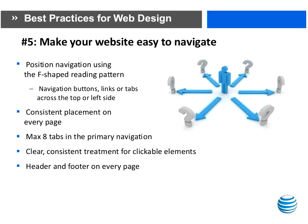Now that F-shaped scanning pattern also factors into where you position your navigation on your website to make it easy to move from page to page. So navigation buttons or links should be placed within that F-shaped reading pattern across the top and down the left side. Also, consistency is important. Your navigation buttons should be in the same location on every page so visitors immediately know where to find it and they don't have to hunt for it.